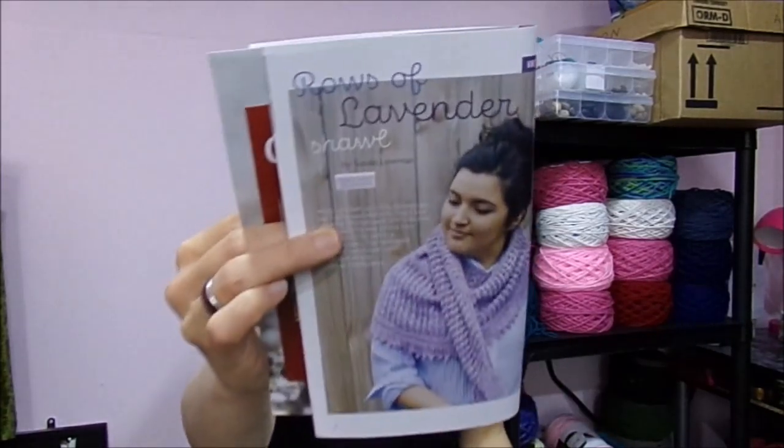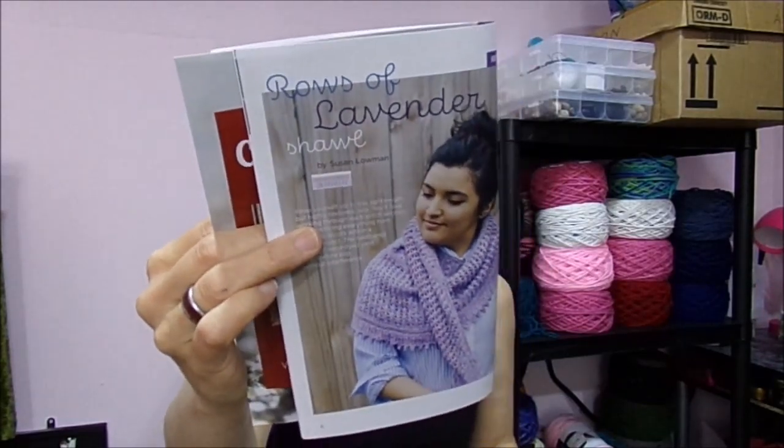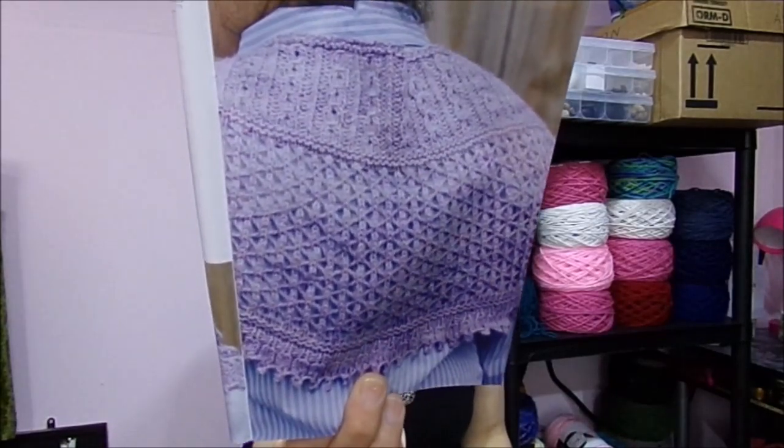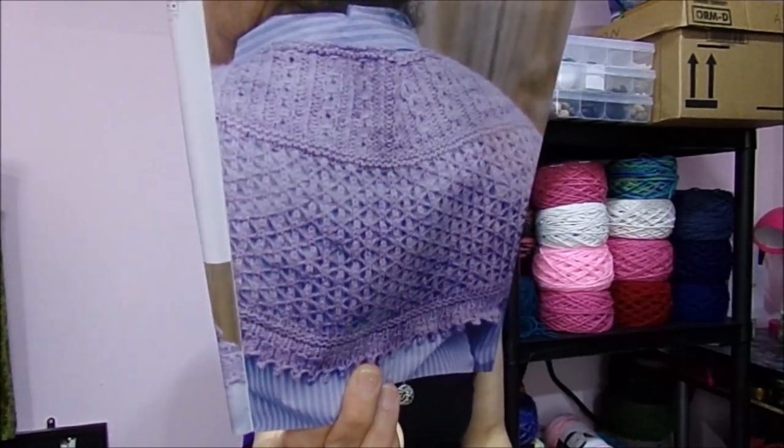So the patterns for this month are, the knit pattern is Rose of Lavender. So that's very pretty. It does have a bit of cabling to it and some open lattice work. So I think that might be a little too advanced for me to be able to do, but it's very pretty. So that was the knit pattern.